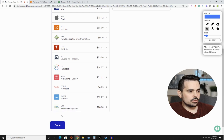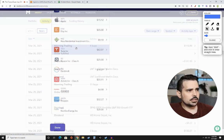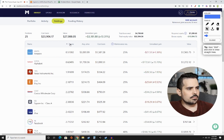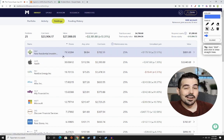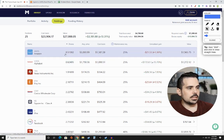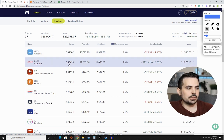Now it's cool with Google and Amazon, I don't have a full share yet of either one of these two companies. Oh, you can see that real quick. Look, I got 79 shares of NRZ, which is pretty cool. And I'm up about 25% on them. So that's nice. So with Amazon, I have a little over half a share. And then Google, I have about 62% of a share.